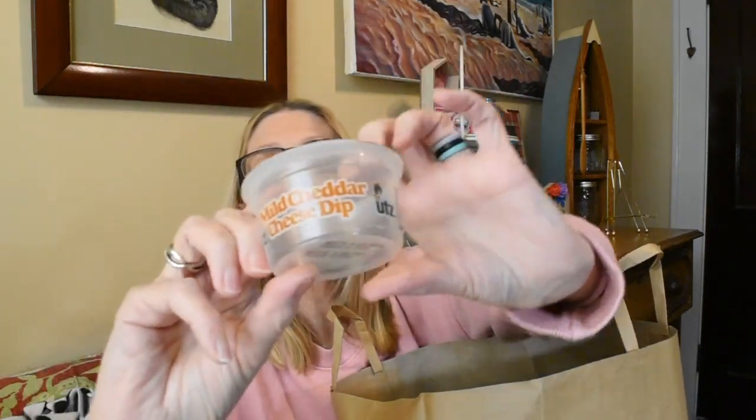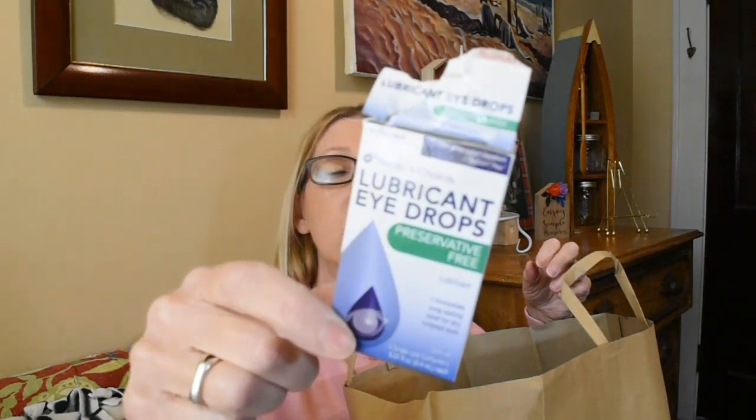Here's another product that I ate. This is the Utz mild cheddar cheese dip. Not bad. I had purchased 2 of these. Definitely like the cheese that you would get at an event center or an amusement park or your kids' baseball games, if you order nachos. So nothing bad. Probably pick it up again once in a while. More eye drops for my little dog Mika.